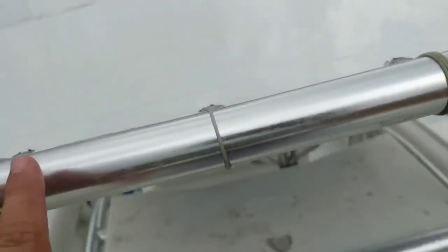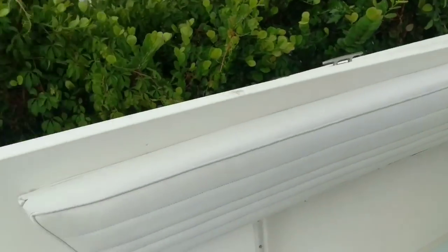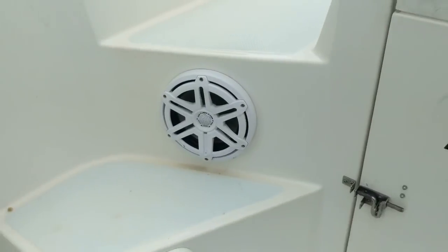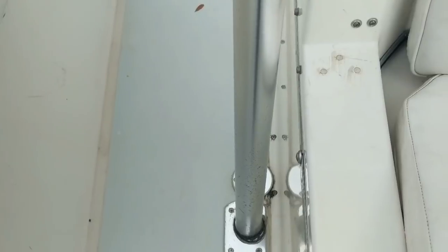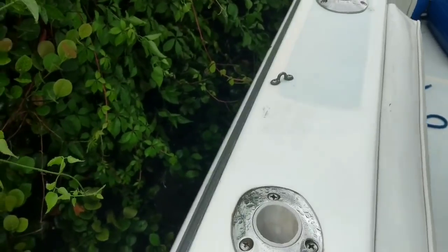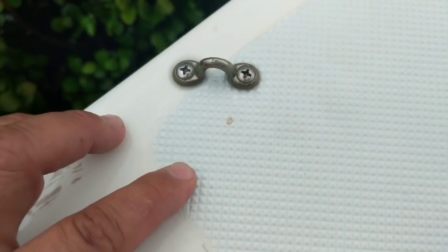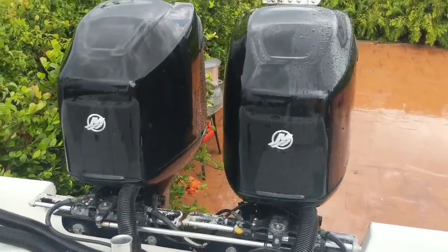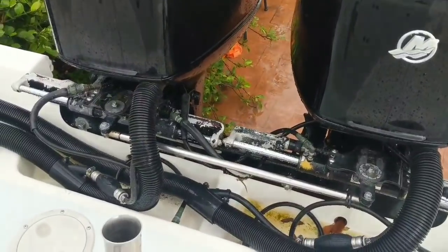Bimini. Let's look at the bottom of the boat. All right. Gel coat looks pretty good. If you polish it out real good, it doesn't have any major cracking. Here are some areas like for the screws and stuff that can be fixed. But like here and stuff like that could all be fixed. Here, this is a little different. They have like a blue, I don't know why that's like that, but it's kind of like a blue tint. All right. And it's got the Mercury engines with hydraulic steering.